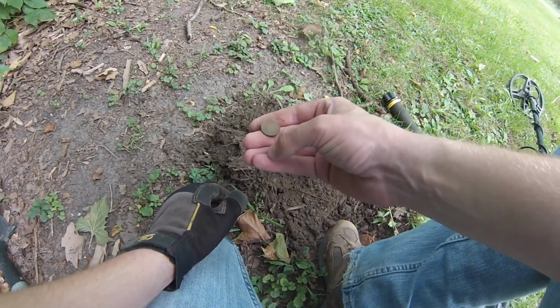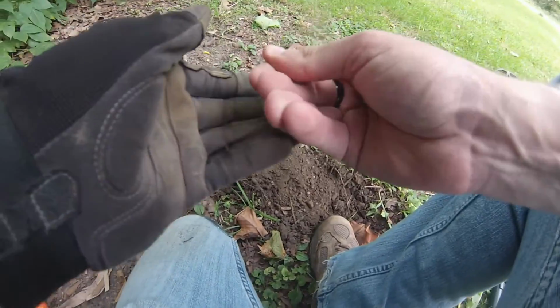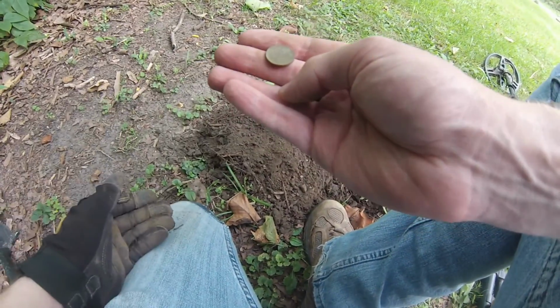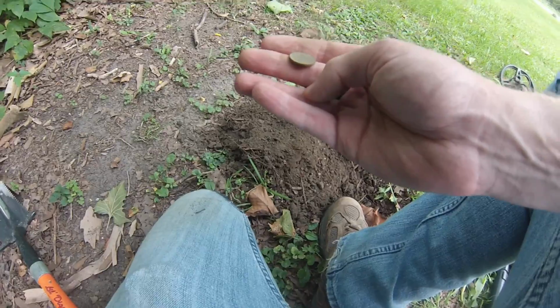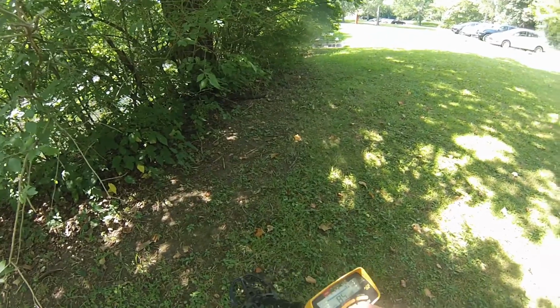All right, so it's a newer one. 86 though. I wouldn't think that would be a copper penny signal. Let's see what year we got on this. It's 1969. Oh, I have a bad feeling we already have that one. But still, not bad to be finding coins. All right, that's not too bad.